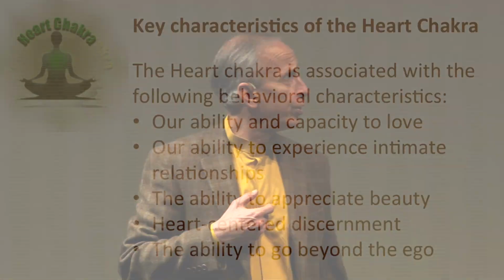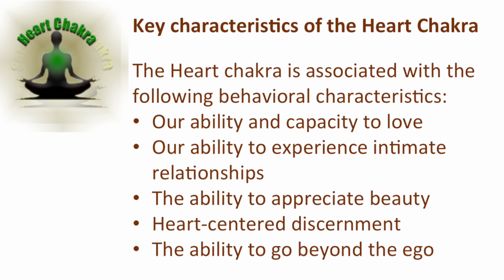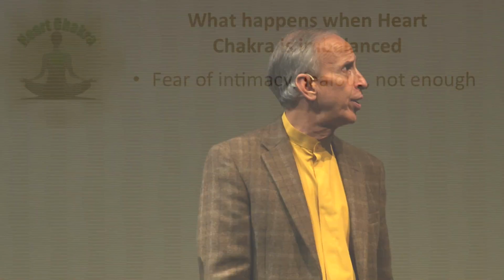And so what our job is now, as we become more aware, is tap into this, because this is where our power is. The ability to go beyond the ego, that's what happens, the heart center. It lets you go beyond this thinking mind and move into a realm that is truly what you're desiring at the very core of all that you are.